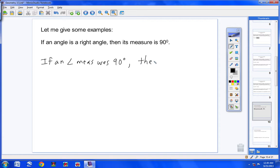Then, so do you see what I did, students? I took this part and I put it first. If an angle's measure is 90, then the angle is a right angle, okay? Now I want you to go ahead and write that in your notes, and then put the word converse and draw an arrow so that you know that you wrote a converse, okay?